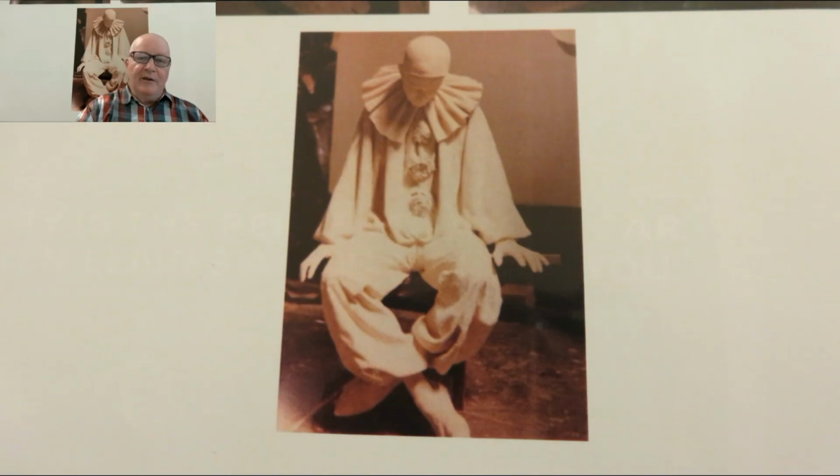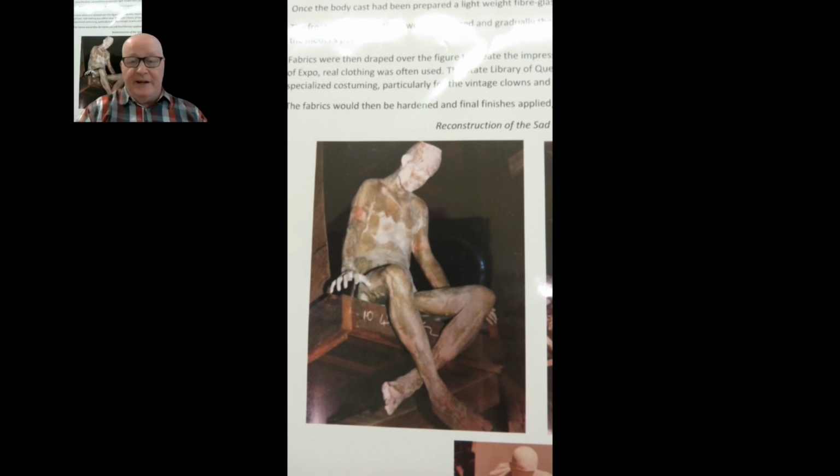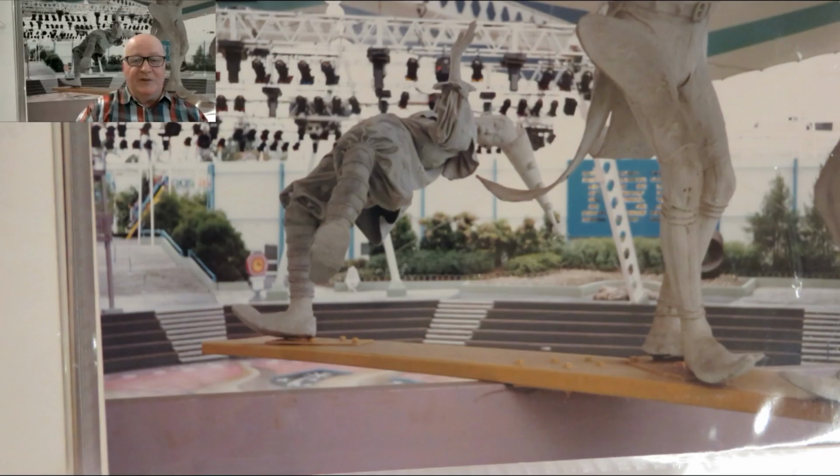In this next bit, I thought it was worthwhile looking at three examples from the many that are sitting in the books and the paperwork. The first one, The Sad Clown, which is just quite a beautiful executed piece that I'm hoping eventually gets redisplayed. It's currently sitting in a warehouse somewhere in the Brisbane City Council. The next piece is Skater, part of the ramp that was at Expo 88, and this is currently sitting at the Murray Recreation Reserve. And that's just a beautiful save.